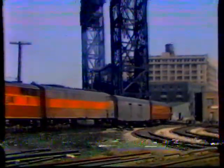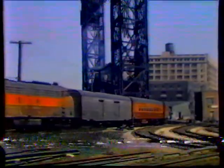With the E7, the EMD passenger diesel became standardized. Its bulldog nose carried through to the final E units, the E8 and E9. The E7 was the most popular model with a total of 479 units.